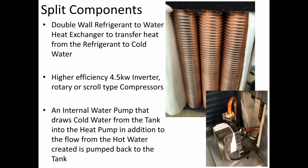As I said before, the compressors are all inverter driven here, so the compressor speed goes up and down, which is where the noise levels come from on these particular systems. And last but not least, all of the split style units have a separate pump that draws the water from the tank, pushes it through that heat exchanger as you see there, and then flows it back to the tank as it gets heated. So they're a little bit independent of themselves.